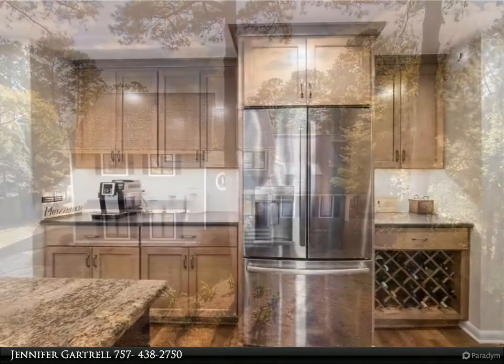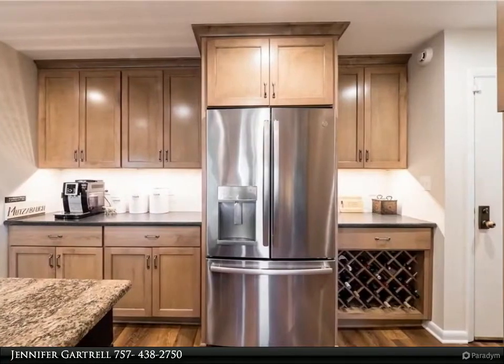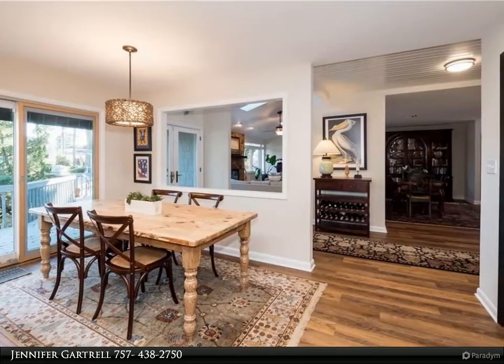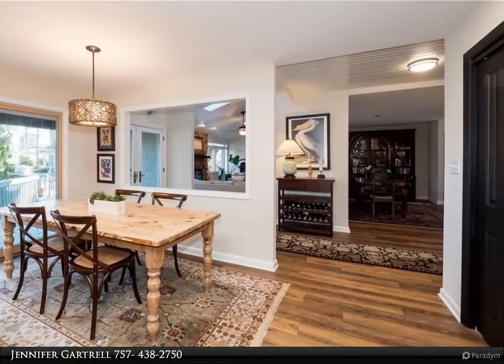Gorgeous contemporary residence on a large, protected, deep waterfront lot, perfect for the avid boater and outdoor enthusiast. Completely remodeled, offering impeccable craftsmanship throughout, soaring ceilings, beautiful woodwork, open floor plan.